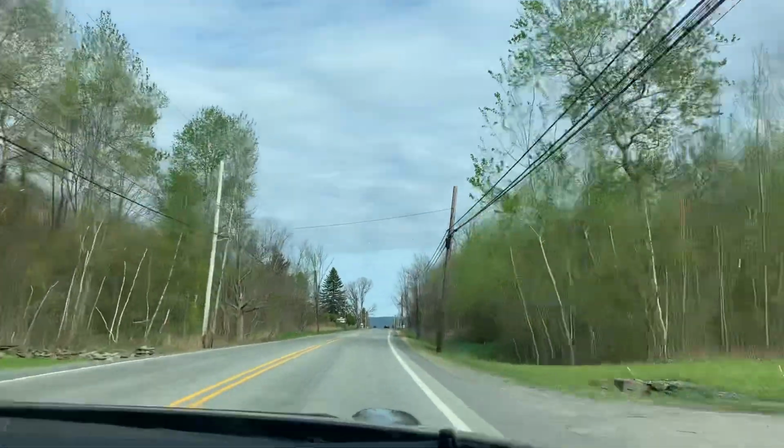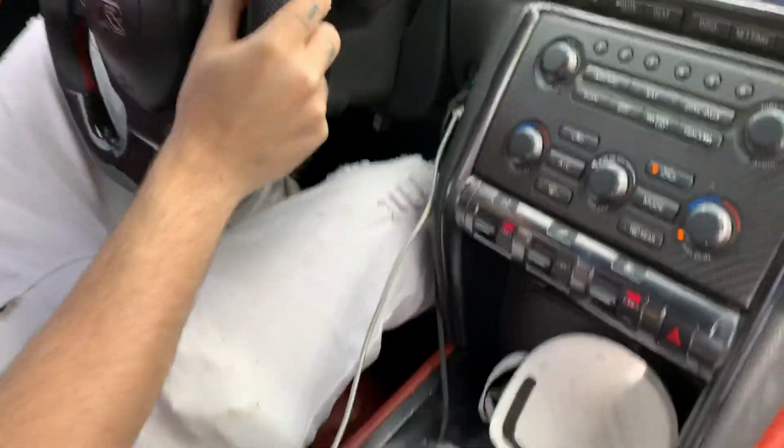You have ball valves, guys. We got a FabWorks exhaust system on this car, powered by 709 horsepower on the dyno. Amazing car.